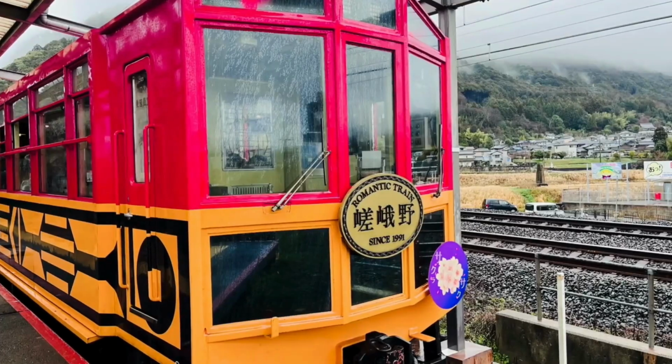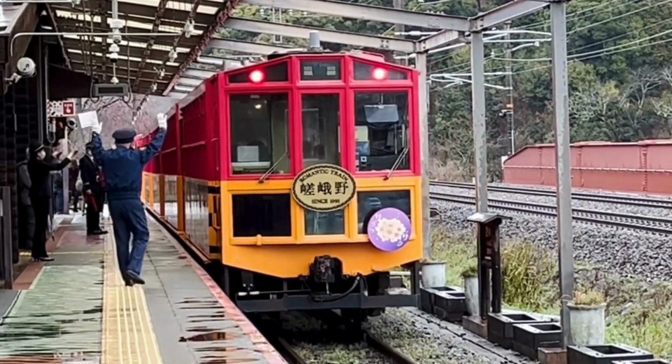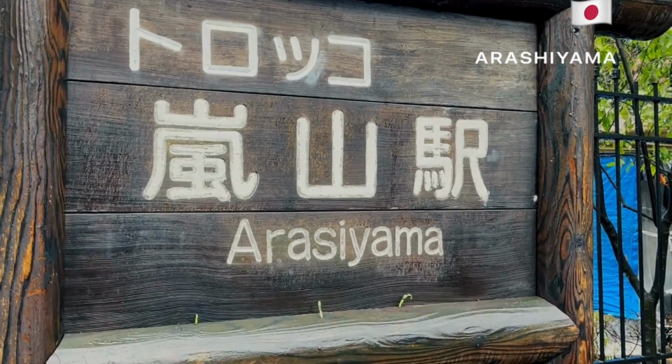The Japanese station guards at Torokko and Kameoka stations were charming and friendly. Tourists were excited to take pictures of the red train as it arrived, but the guards were making sure everyone stayed safe by controlling the crowd.